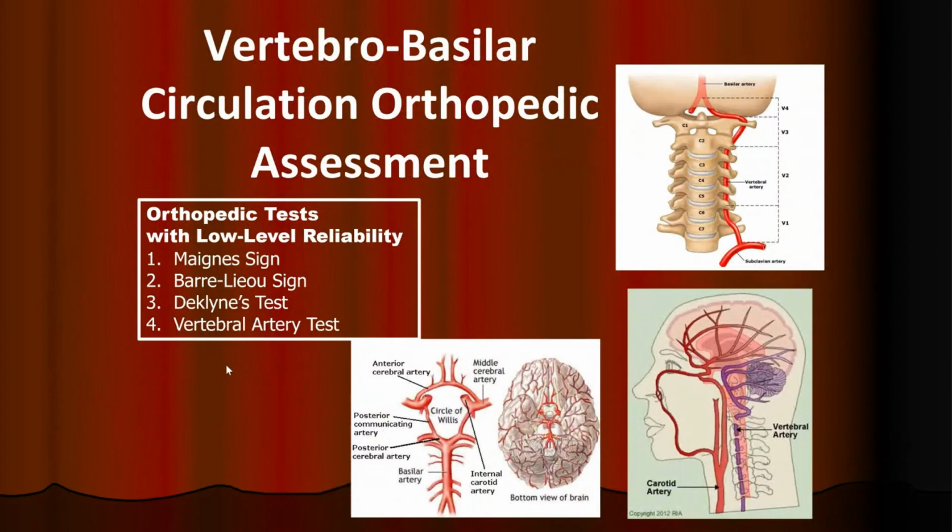They all have a low level of reliability. Should I say that again? A low level of reliability. They're not great, but it's all we got. And by the way, they take about 30 seconds, not even. I do this on every single patient I go to adjust. Every one. I do a quick vertebral artery test.